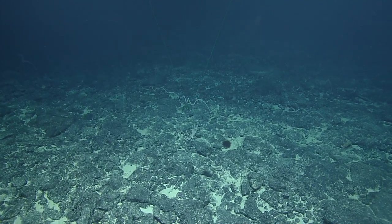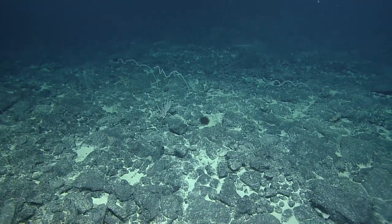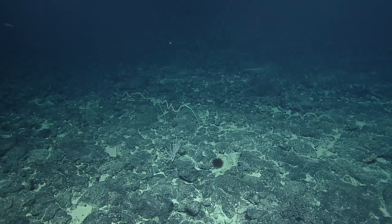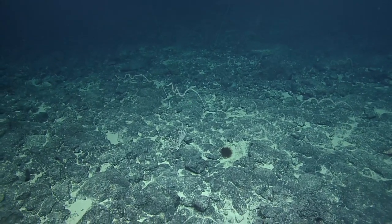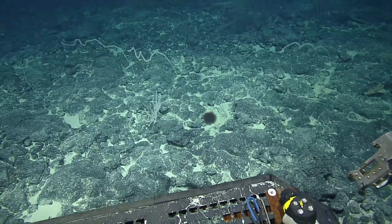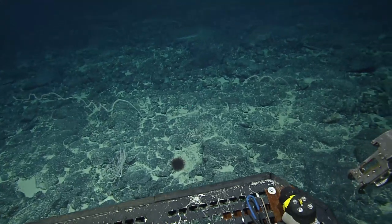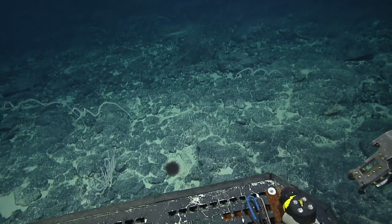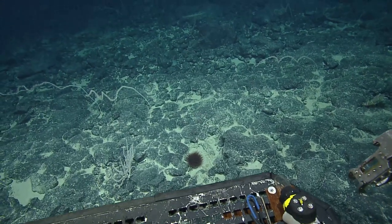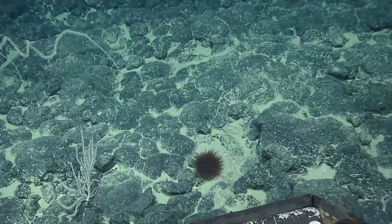Oh, that is a large urchin. Or no, that's another one of those football anemones. Never mind. Anemone. I can tell when things are pointy. Is it a Liponema? Right, the bubble was the Corallimorpharian, but the Liponema is an anemone. Oh, it is. Okay.